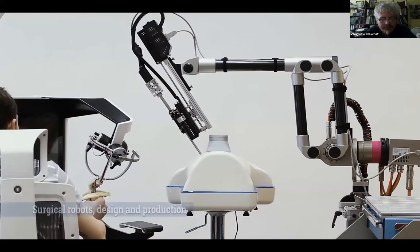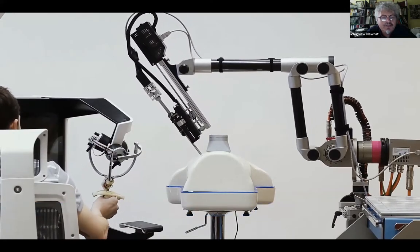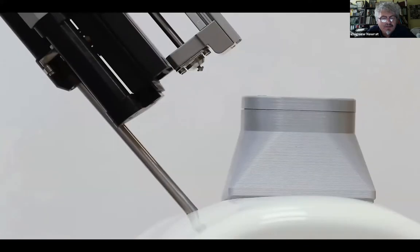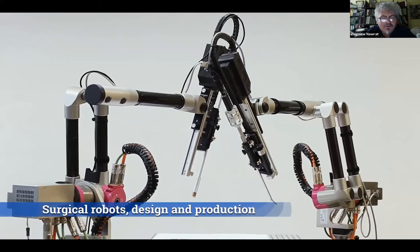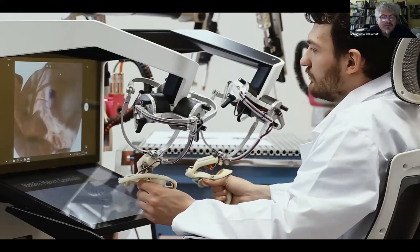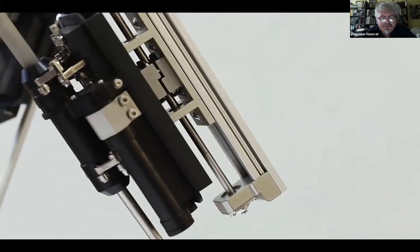The next picture is from testing the robots on a special model of the patient. And you can see the very good joystick patented by us, for communication between the human and the robots for surgery.